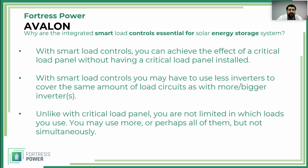Now, what does this mean? You cannot have a 5 kilowatt inverter covering 45 kilowatts worth of loads.